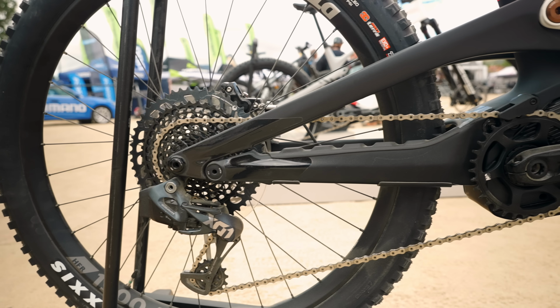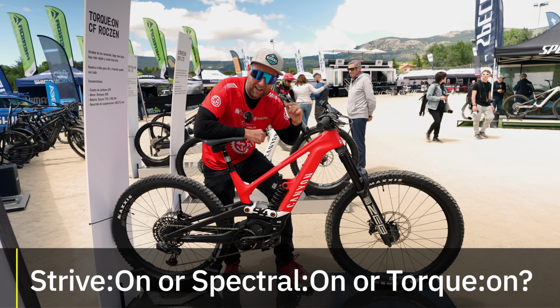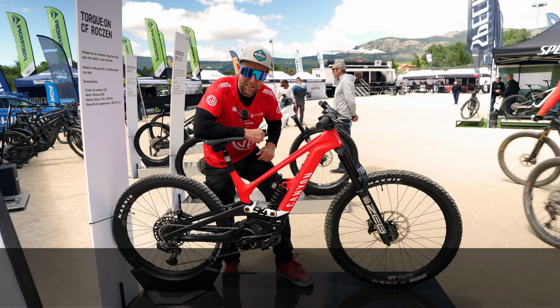I'm loving the look of this new beast, but I reckon I'm a bit more of a Spectral type of rider. What do you think, riders? Spectral or Torque ON? Let me know in the comments.